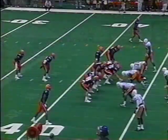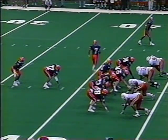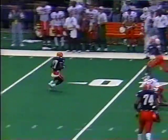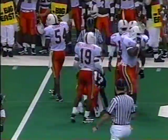I would think Syracuse confidence is growing. Orange lead Miami 3-0 with 5:40 to play in the first half. Option down the line. It is a good pitch to Thomas. He cuts it back into traffic and picks up 3 yards on the play.